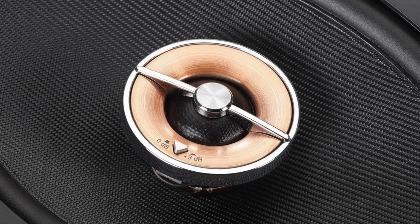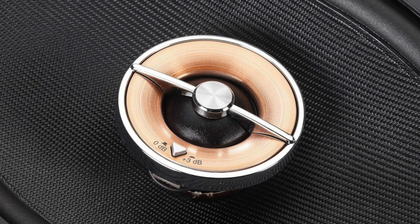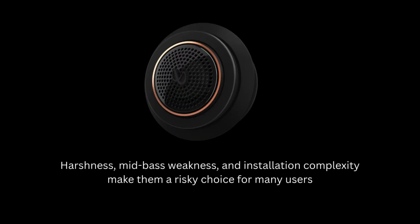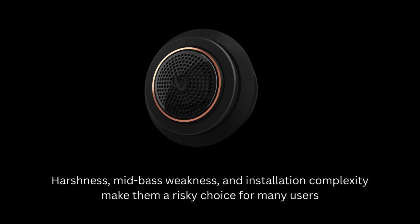In conclusion, while the Infinity Kappa 60CSX can sound amazing when perfectly powered, tuned, and installed, hidden challenges in power demand, harshness, mid-bass weakness, and installation complexity make them a risky choice for many users. Know what you're getting into before you commit.